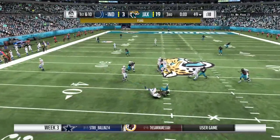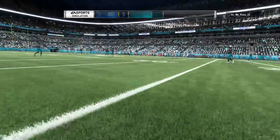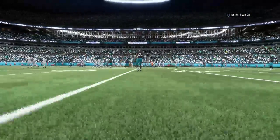Brissett sets to throw it. And the pressure will get to him. He goes down. Now there is a flag on the play, but this looks like holding on the offense.